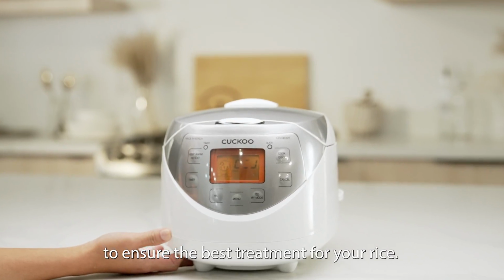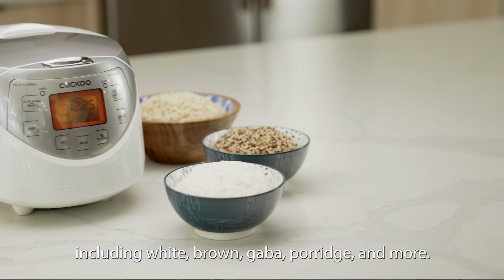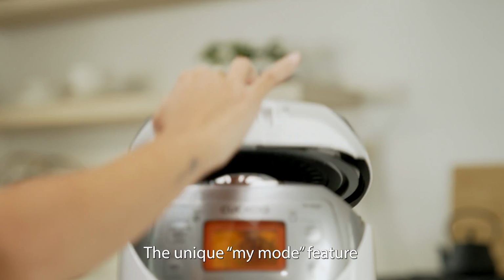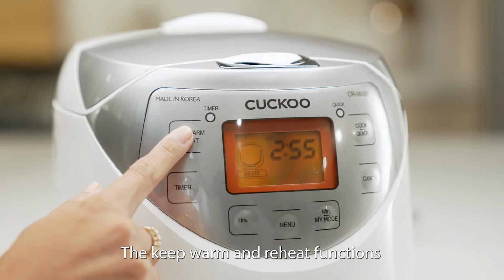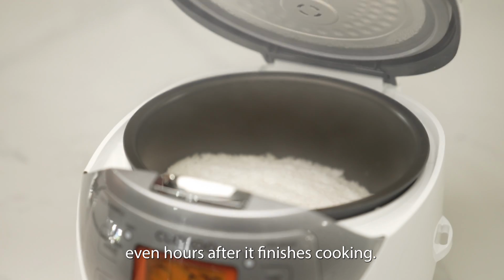your rice. The versatile rice cooker has 10 unique menu options, including white, brown, GABA, porridge, and more. The unique My Mode feature provides you with full control over 16 rice textures and flavors. The Keep Warm and Reheat function keeps your rice ready to eat even hours after it finishes cooking.